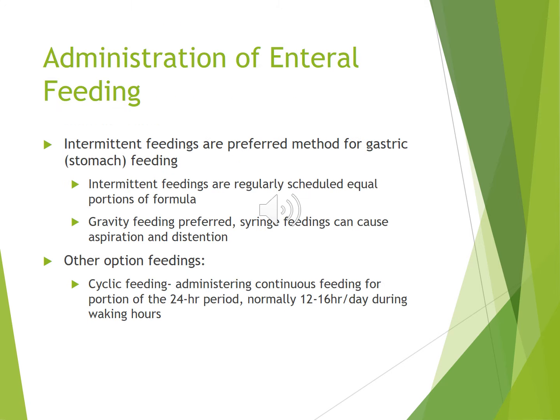If we have a feeding that is going into the gastric or the stomach area, then it's okay to have intermittent feedings, and that is the preferred method for that placement. And with intermittent feedings, they're on a regular scheduled regimen. They will get equal proportions of formula at each feeding. Usually the preferred method is to give it by gravity. So you'll take a syringe and the formula, connect the syringe and pour that formula in and allow that to go in per gravity.